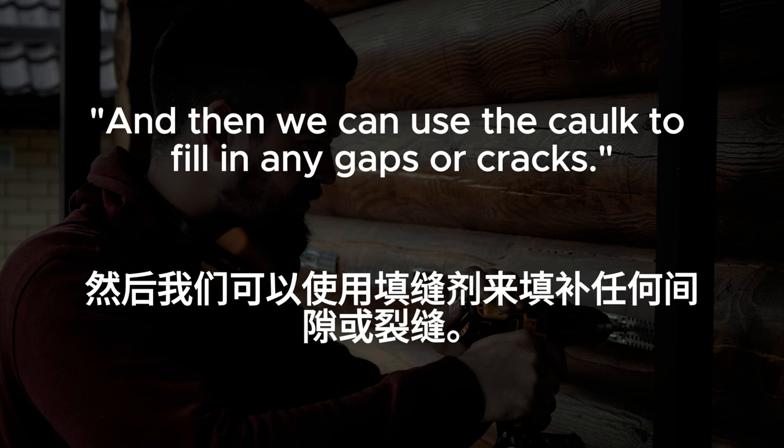And then we can use the caulk to fill in any gaps or cracks.